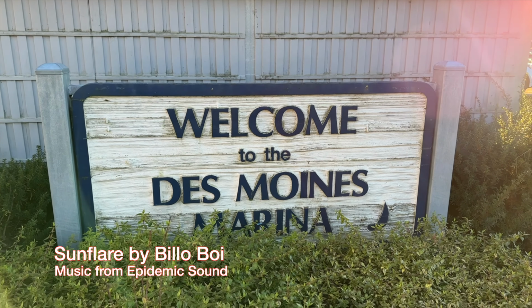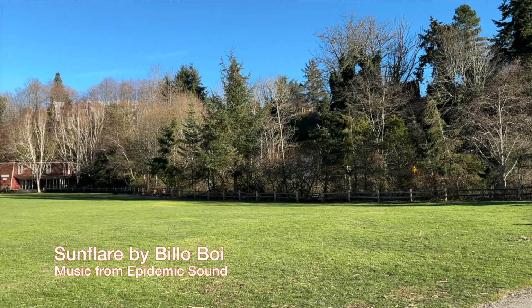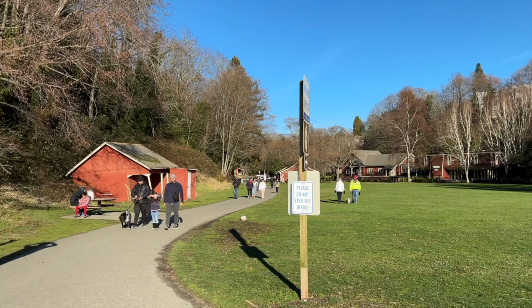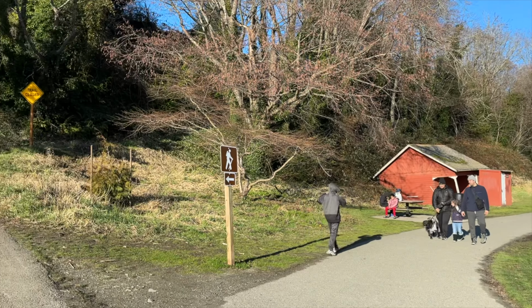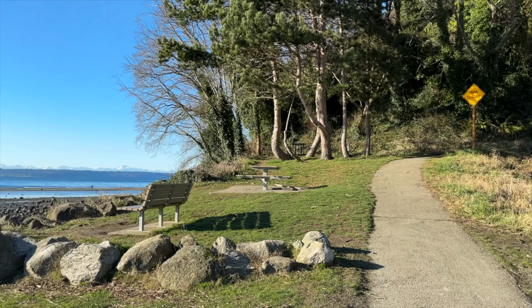We are going back to Des Moines Marina Park and the trail in Des Moines, Washington. It is an overall calm and peaceful park with plenty of parking. It is pay to park, but that is 100% okay. When we had gone, it was a frigid but sunny February day. It was absolutely beautiful.